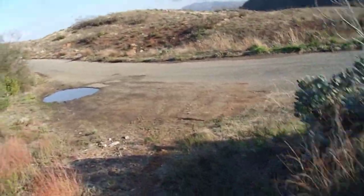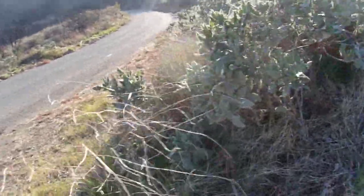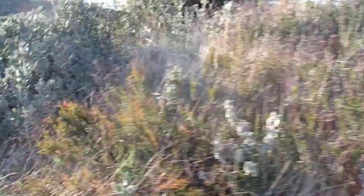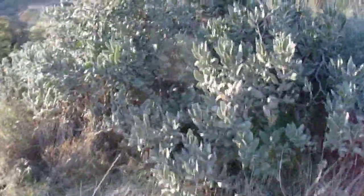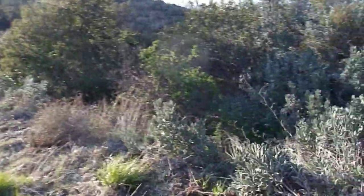Kind of a medium-sized to sometimes quite tall shrub. Hairy leaves that help reduce transpiration on dry sites when the sun is strong and very evaporative. So that's what you get with Eriodictyon crassifolium. Again, it likes disturbed sites. You can see a lot of it was mowed over here, probably by the Forest Service, cleaning the side of the road.